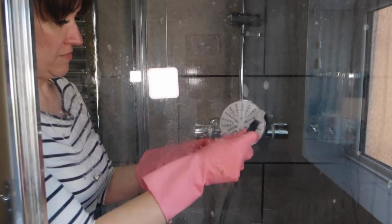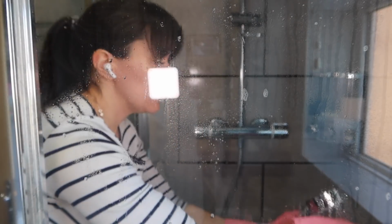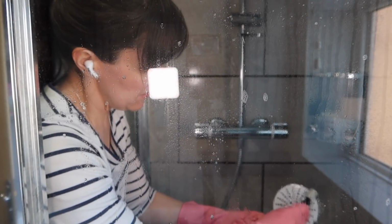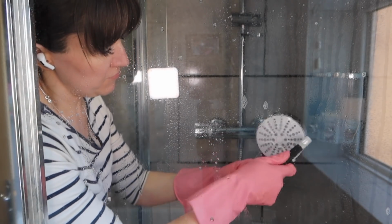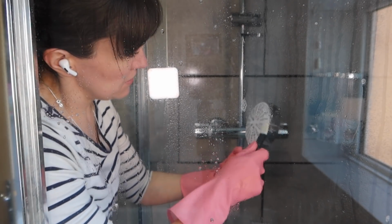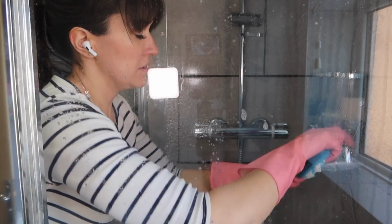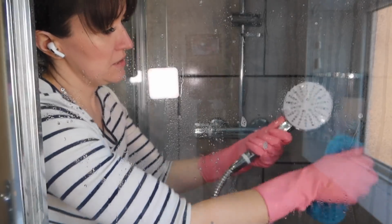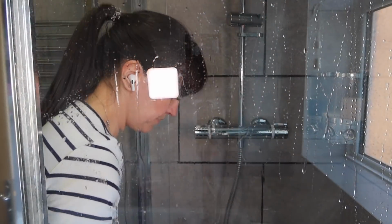I'm using this little brush, which is one of my newish additions to my cleaning kit, and it's like a permanent toothbrush for cleaning, and then I sanitize it or chuck it in the dishwasher in between uses. But it's good for little jobs like this, where the Minky pad wouldn't get it all off, something where you've really got to get in all the grooves and crevices. But honestly, the amount of gunge that just came off that shower head, ugh.